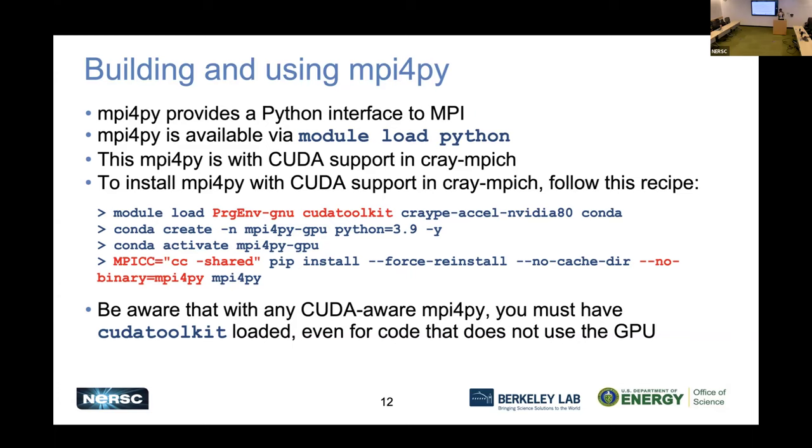So you can load the module, the Python environment that you'll be using. In this case, we can specify the programming environment, the GNU and CUDA toolkit. Then we can specify the other packages and modules that we want to load as well. And then we can create our conda environment. We can specify the name of that environment, as well as the version of Python that you want to use. Then you'll do a conda activate on your environment. This is what will launch your environment for usage. Keep in mind that with the CUDA-aware MPI, you have to have the CUDA toolkit loaded for access, even for code that doesn't use CUDA.